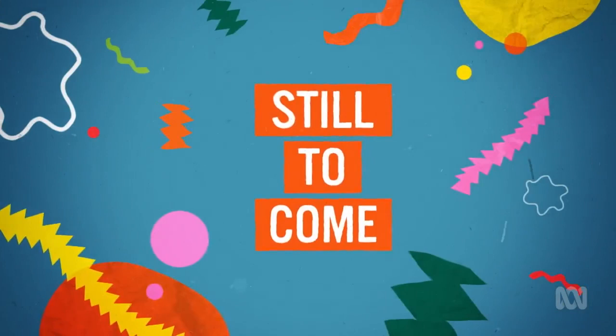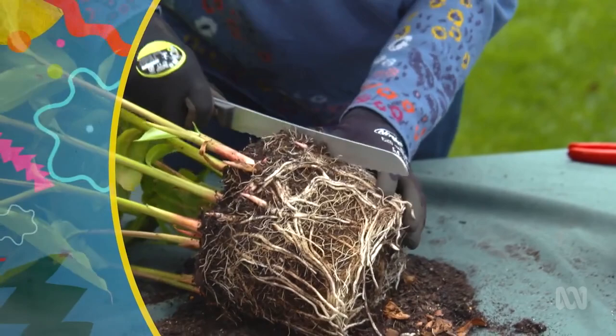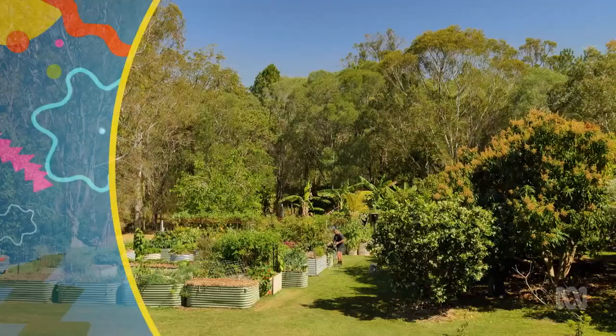Still to come on Gardening Australia. Jane's making some cuts and a subtropical plant's in her sights. Sophie digs into some living history growing in the garden. And we meet a gardener on a mission to spread self-sufficiency.